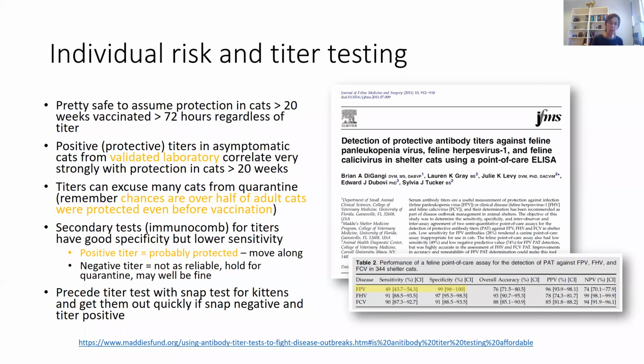And then additionally, we can expect that cats that have been vaccinated for at least about 3 days prior to exposure are going to be protected if they're over 20 weeks of age. So a lot of cats can be excused just based on vaccine history. And then if we want to check titers, a lot more cats can likely be excused from a quarantine. So that a positive protective titer from a validated laboratory is very predictive.